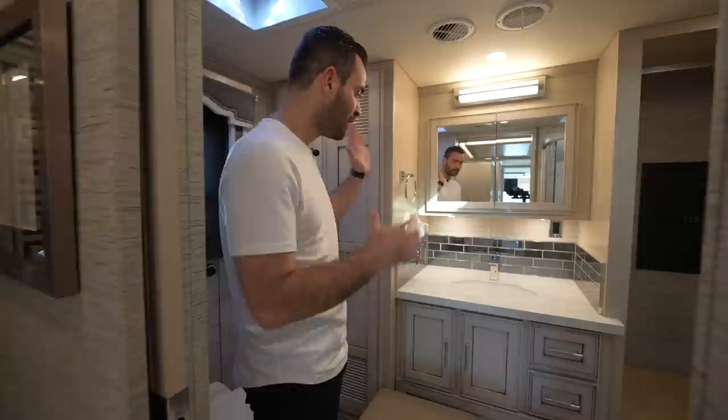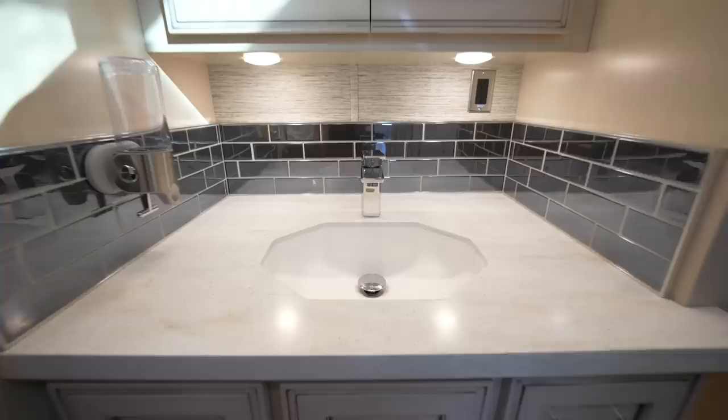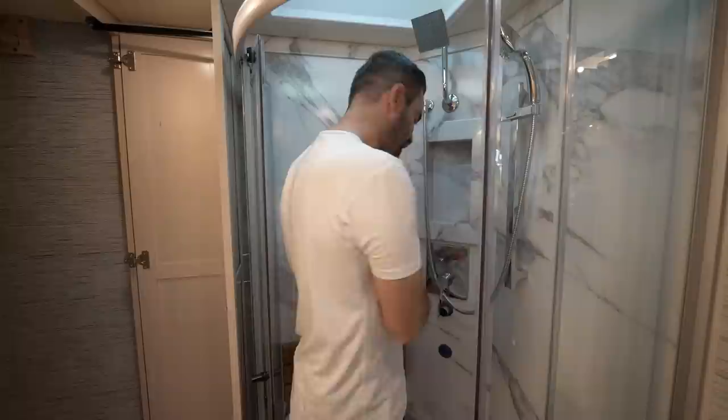Vanity right in the center with this geometric, interesting angled sink design. We have to get a close up. Oh yeah. I don't think we've ever seen a sink cut out that way before. And you have some storage here, safe, full walk-in shower. I'm stepping inside. Everybody's seeing everything. You have your handheld shower head, shampoo niche. Turn it on. No chance. You have your built-in shampoos.